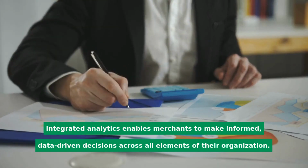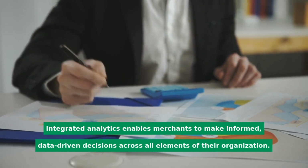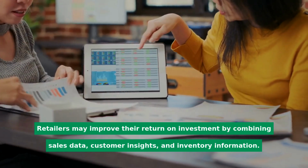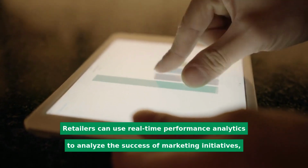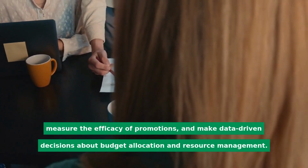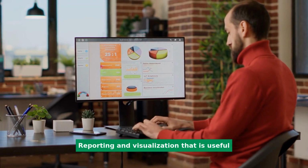Integrated analytics enables merchants to make informed, data-driven decisions across all elements of their organization. Retailers may improve their return on investment by combining sales data, customer insights, and inventory information. Retailers can use real-time performance analytics to analyze the success of marketing initiatives, measure the efficacy of promotions, and make data-driven decisions about budget allocation and resource management. Useful reporting and visualization.